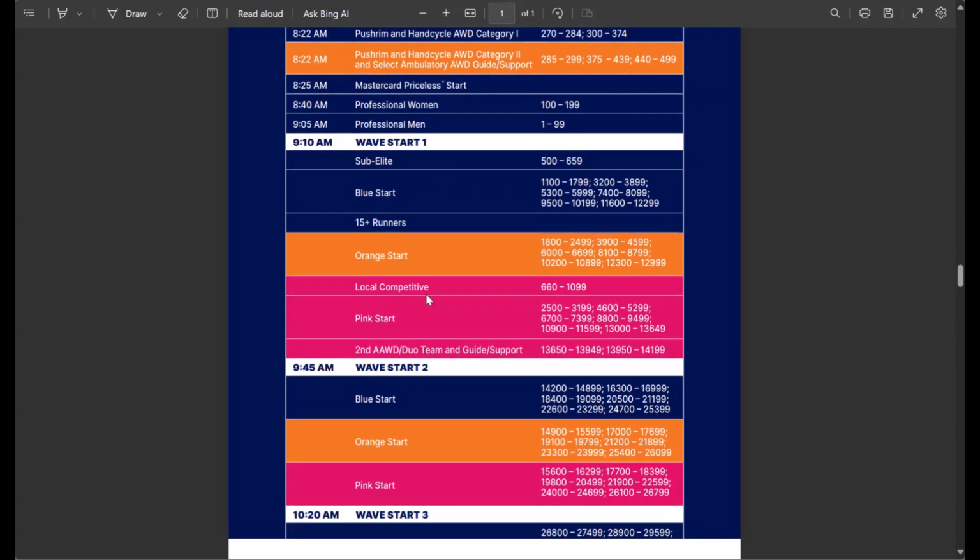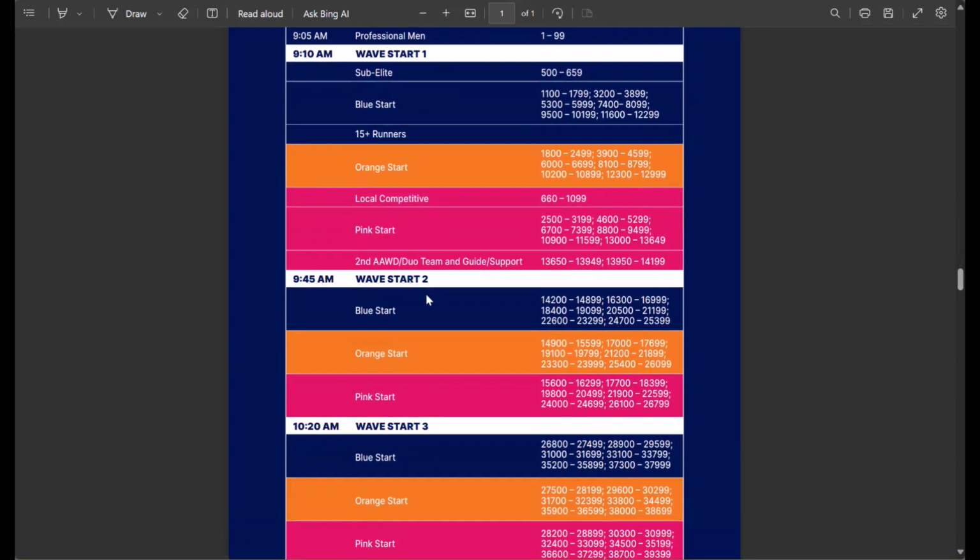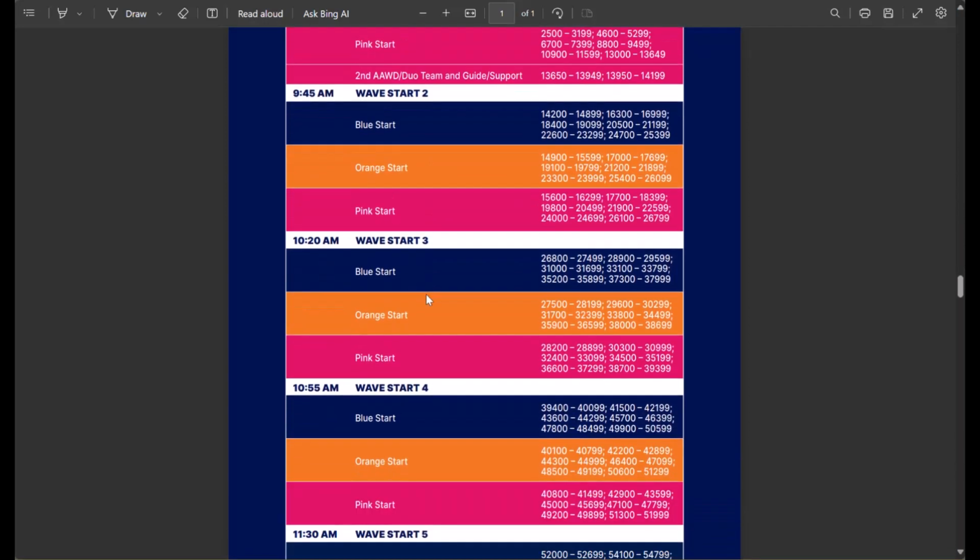So that first wave start, that Wave 1 start, happens at 9:10 a.m. Sub-elite blue start, 15-plus runners, orange, local competitive, pink start, and second AAWD, duo team guide, and support. Those are going to be the ones that are in Wave 1. Wave 2 happens at 9:45. So there's a bit of time in between each wave.